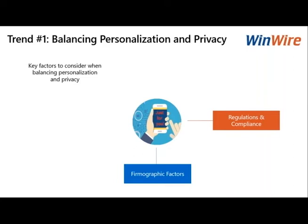So considering where you're at in those, and there are other firmographic factors as well, but considering where you are in the industry spectrum and how that plays into a consumer's expectations, I think is one of those other factors. And then we've got demographic factors. For example, I like to call this the creeped out meter.